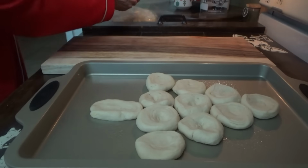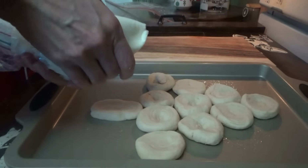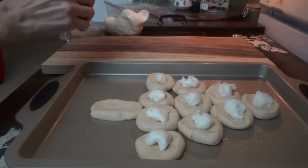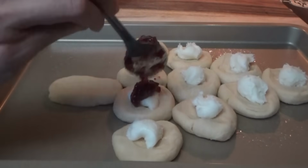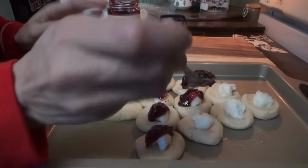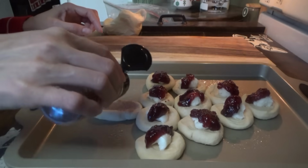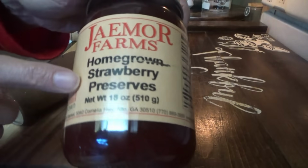Okay, so now we're just going to take our cream cheese filling and we'll squeeze a little bit into each roll. Just a little. Now we'll just take some of our holiday jam and we'll drop just a little bit on top of each one. And then they're just going to go in the oven. I've already got it preheated to 350. They'll go in there for about 15 to 20 minutes. Down here on this one, we're just going to put a little bit of cinnamon sugar. Now we'll get the wreath ready, and for this one, we're going to use strawberry preserves.